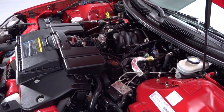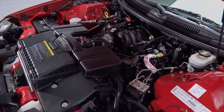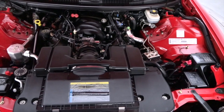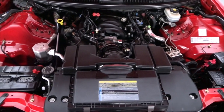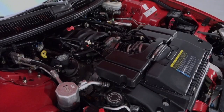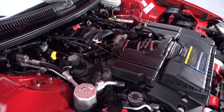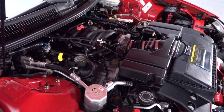Under the hood, a Gen 3 LS1 V8 combines a sturdy aluminum block with lightweight aluminum heads to create 325 horsepower and 350 pound-feet of torque. Backing that LS1 is a 4L60E 4-speed auto, which spins a factory torsion differential around sporty 3.23 gears.